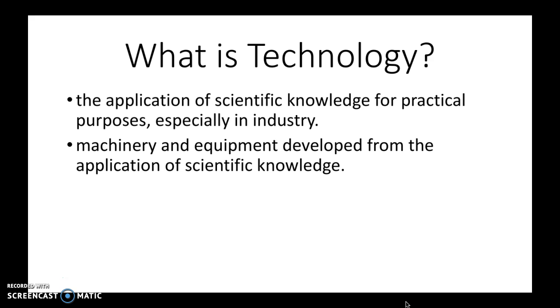So technology in 1800, there was still technology then. It's not what we think of as technology, but anytime you're coming up with some type of new equipment based on scientific knowledge, that's technology. So that's the broad term that we're thinking of as technology.